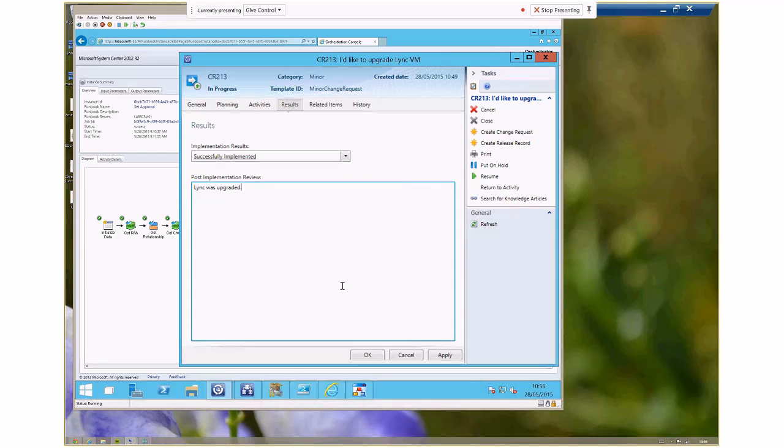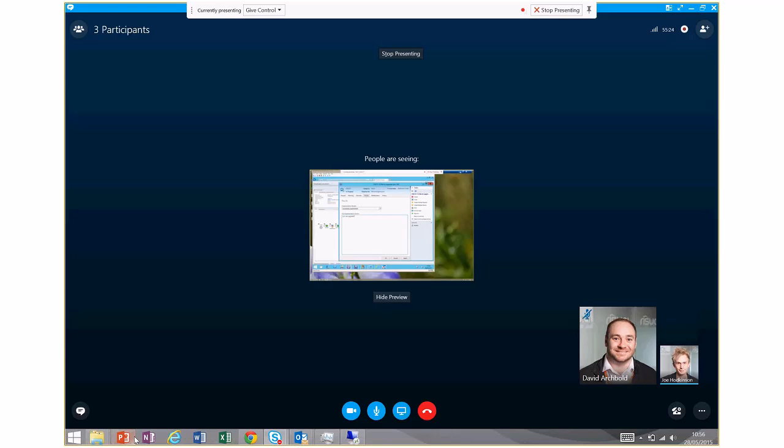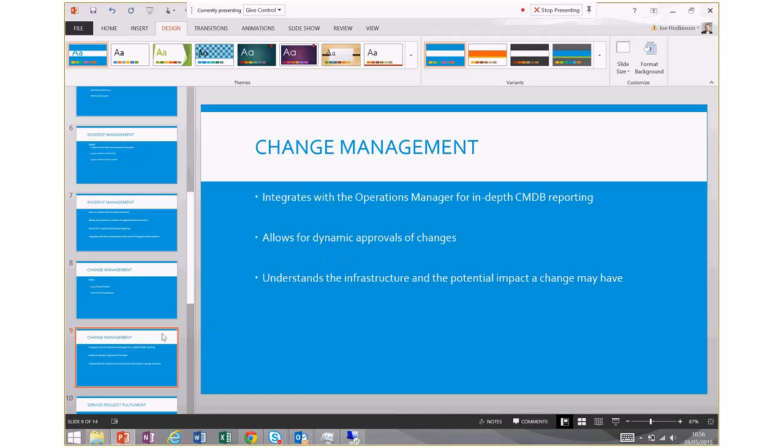Okay, I'm just going to flip back now to the presentation. So again, we had a very quick look at how we can use change management and how we can use integration with Operations Manager with the distributed applications for change management and reporting, and how we can get Service Manager to actually tell you what impact that change is going to have on your business. So yes, reboot that server, but it's going to take this particular service down, or it's going to affect these particular people.